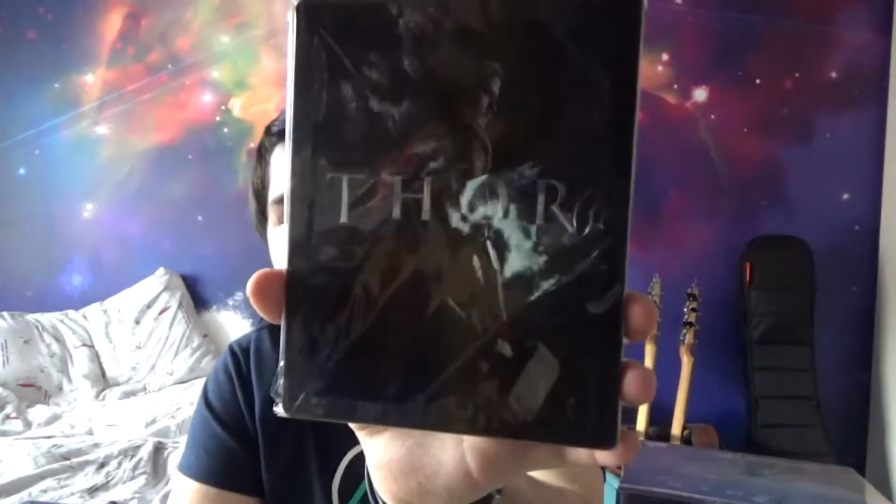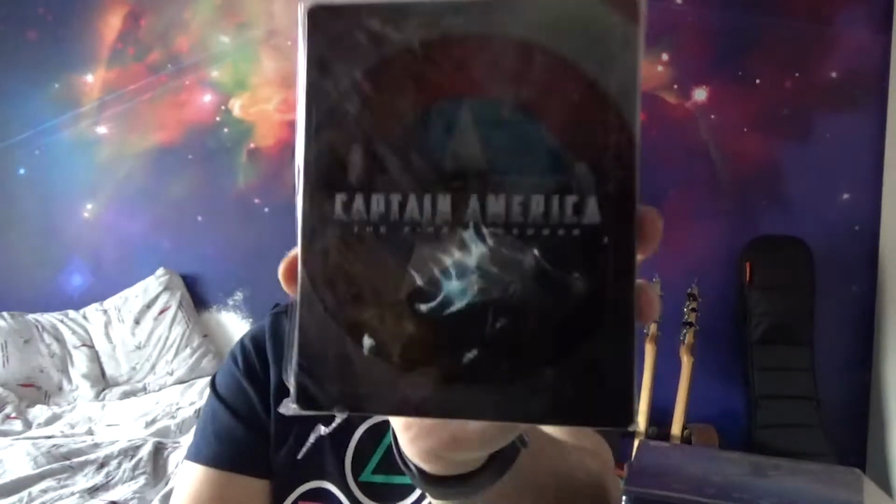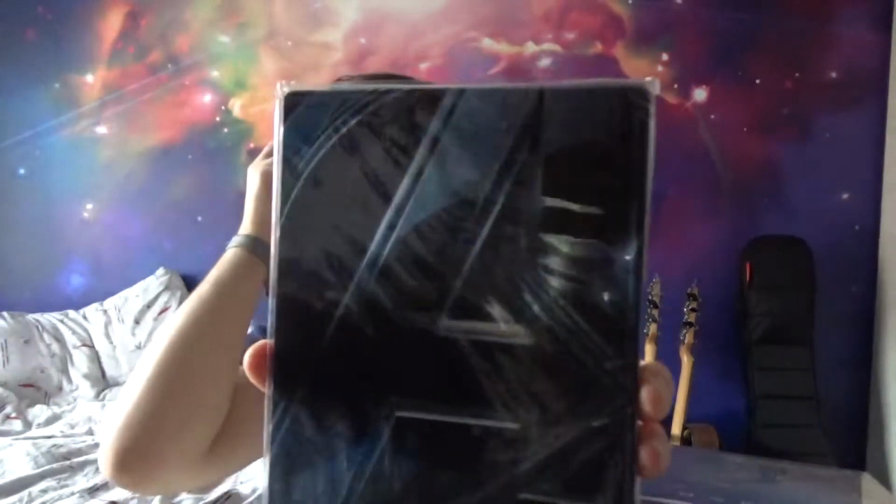Then we got the HMV exclusive Iron Man 2 Steelbook. That one is open. And the HMV Captain America Steelbook. Some of the protective sleeves are starting to split a little bit. I am thinking about getting protective slip cases instead, because I think they'll go over the sealed ones better as well. The HMV exclusive Avengers Assemble Steelbook. This one's got the pictures of the Avengers on the spine.